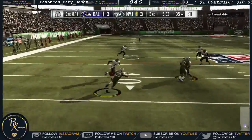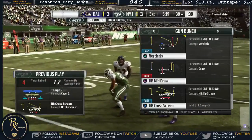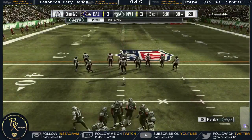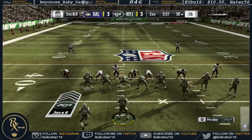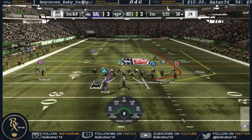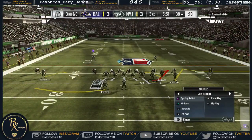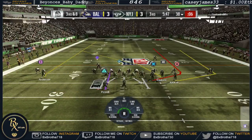Now they go screen. It's complete. And he'll be brought down shy of the 40 at the 38-yard line. A good job defensively to hold that to 4 yards, and now it's 3rd down. So many things have to come together just right for a screen pass to break for big yardage. The blocking, the timing of the pass to the runner, everything has to fit together just right. But on that play, the defense was able to disrupt things and hold it to a short gain.